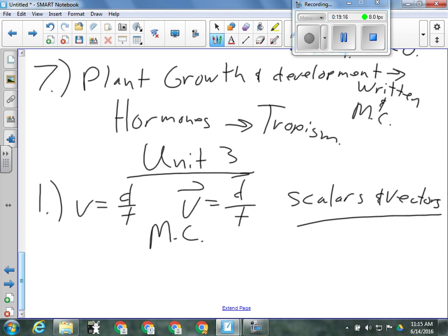You also need to remember which things are scalar and which things are vector, because if you're asked to solve for displacement, you need to remember displacement's a vector because you solve for vector quantities differently than you solve for scalar quantities. So it's important to know that one.